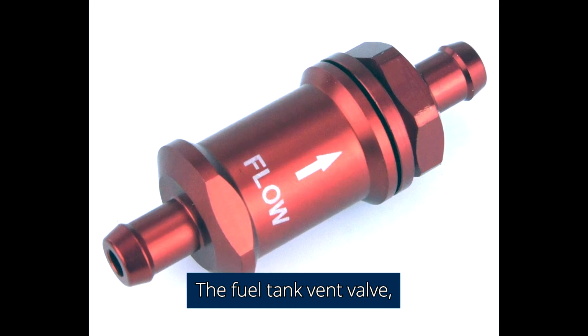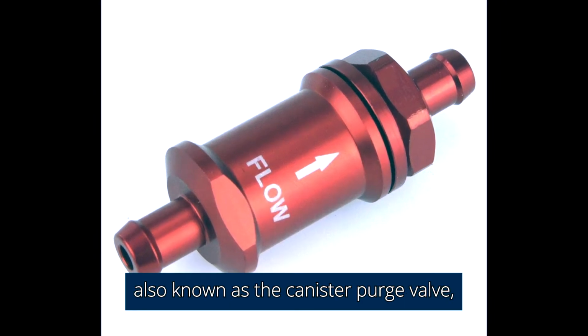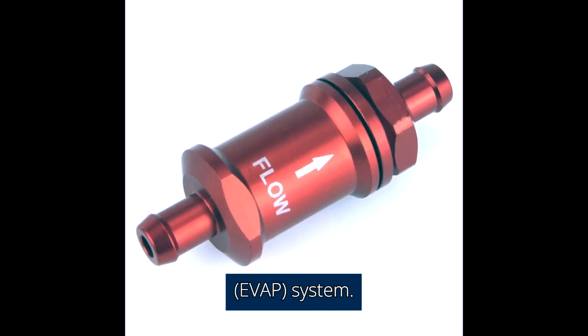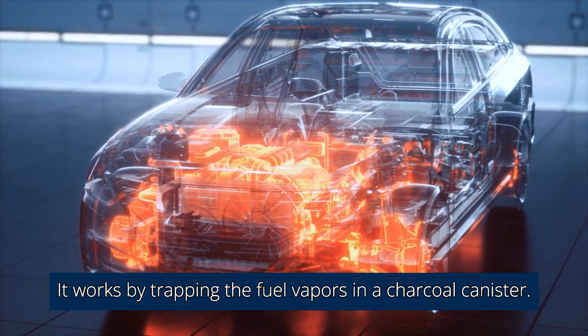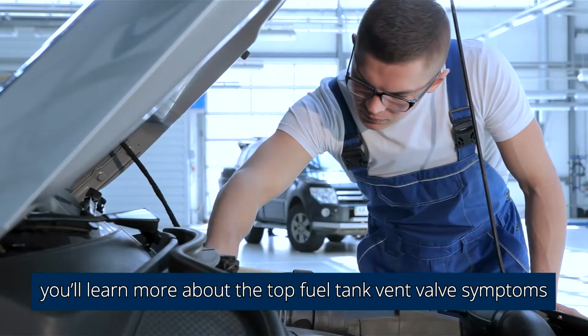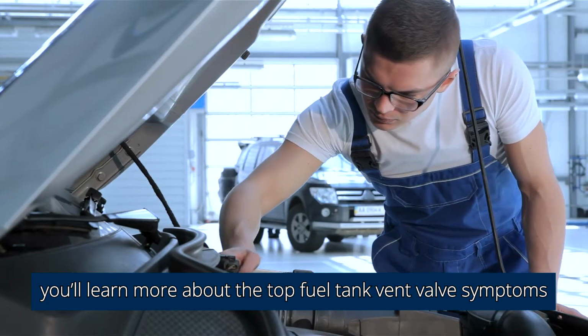The fuel tank vent valve, also known as the canister purge valve, is an integral part of an evaporative emission control (EVAP) system. It works by trapping the fuel vapors in a charcoal canister. In this video, you'll learn more about the top fuel tank vent valve symptoms and how to address them.